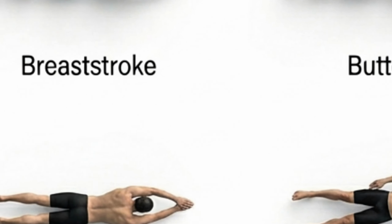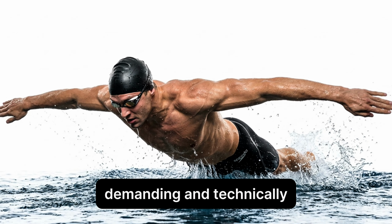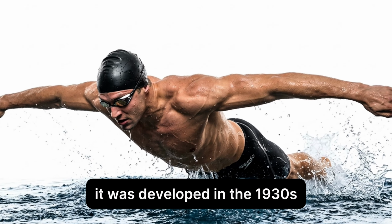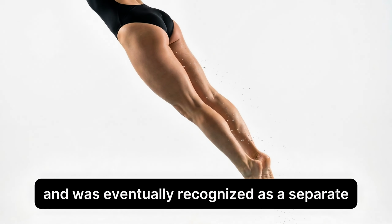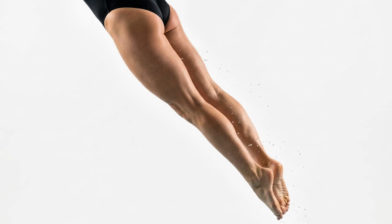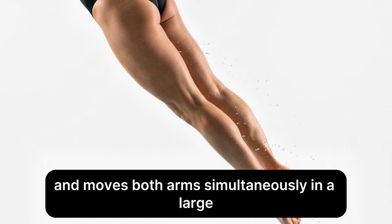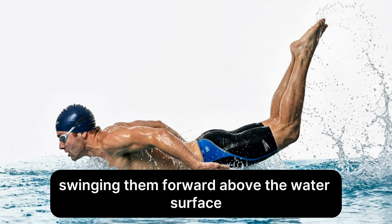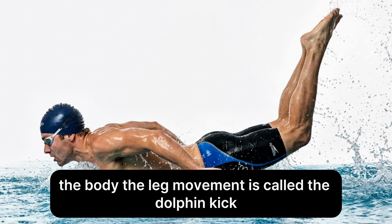Butterfly. This is widely regarded as the most physically demanding and technically difficult stroke in competitive swimming. It was developed in the 1930s as a variation of breaststroke and was eventually recognized as a separate stroke in competition in 1952. The swimmer faces downward and moves both arms simultaneously in a large sweeping motion, swinging them forward above the water surface and then driving them downward and back through the water beneath the body.